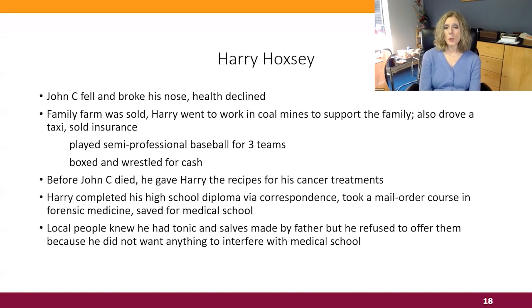Harry completed his high school diploma via correspondence, took a mail order course in forensic medicine, and saved for medical school. The local people knew that he had his dad's tonic and salves, but he refused to offer them because he didn't want anything to interfere with going to medical school. That was his dream. That was all put aside when a wealthy citizen begged him for treatment.